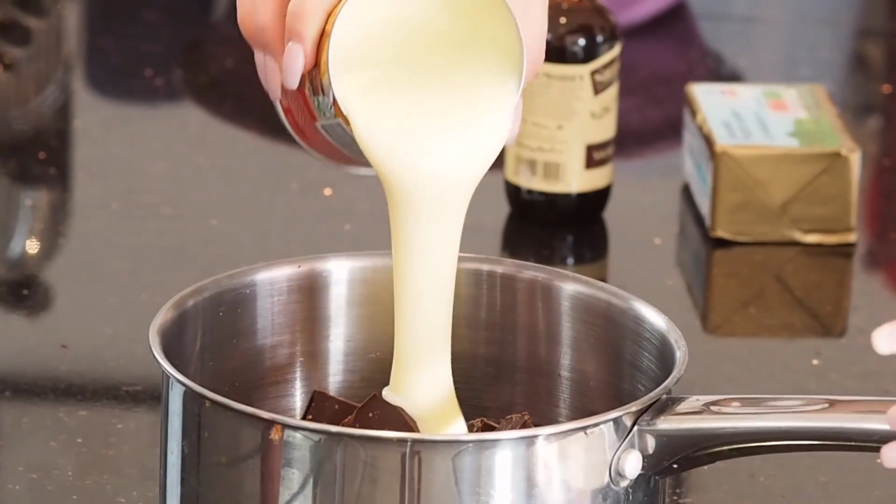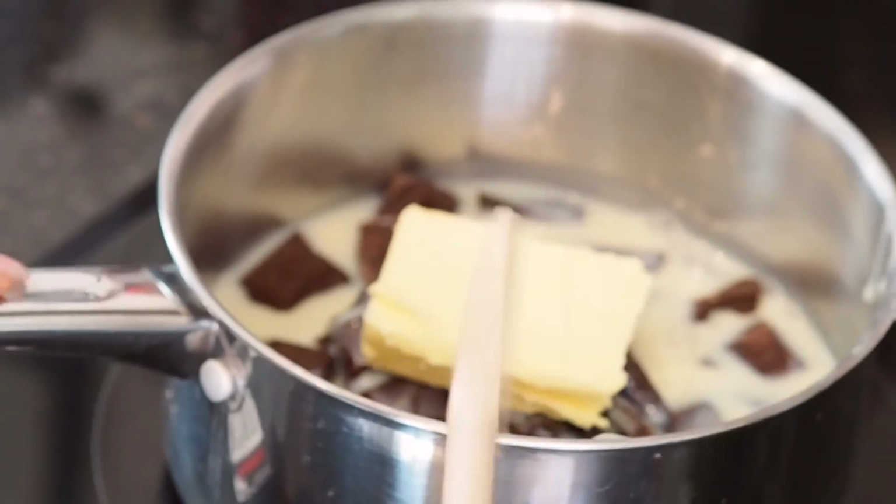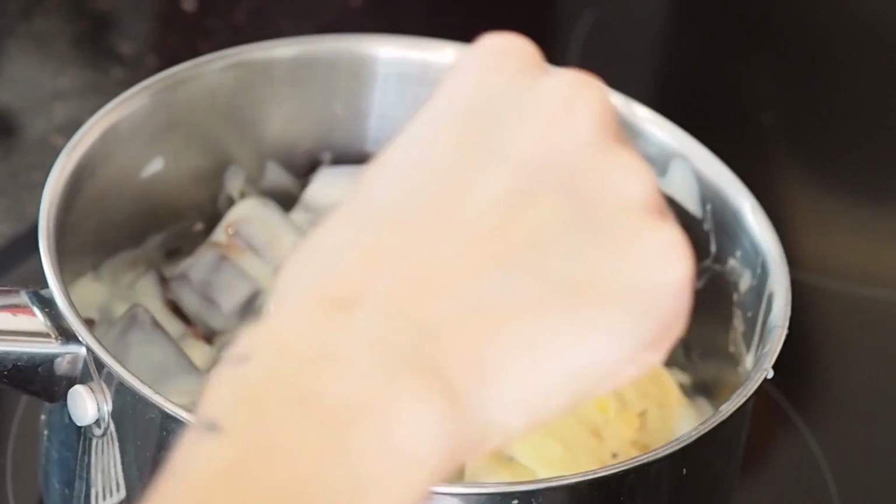Just gonna need a 400 gram can of condensed milk. It usually just comes straight like this. Next up, some unsalted butter, and we just need 50 grams. And that is literally it. How easy is that? Straight onto the hob, just need to heat this gently. You don't want to be boiling it, but just until everything is really combined.